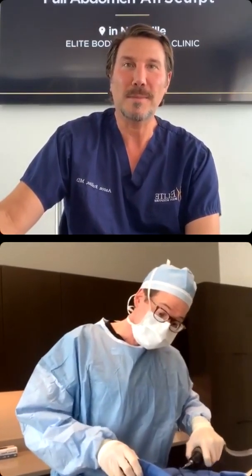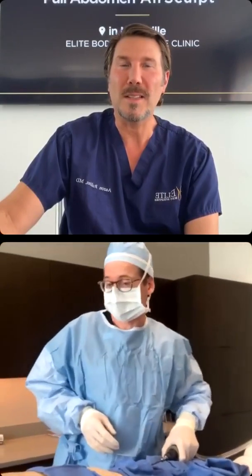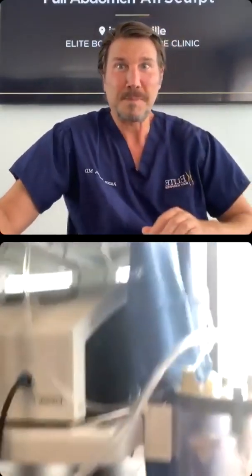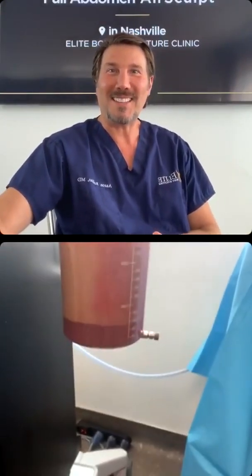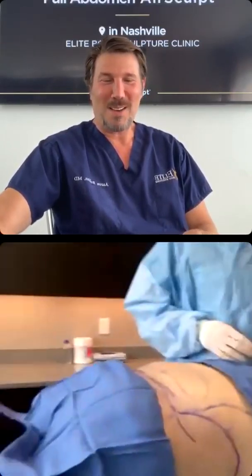So, how much fat do we have on already? Quite a bit. We've worked on the lower abdomen, and we'll show you in a minute. We already have over a liter of fat out. I want to see it. I don't see it yet. Oh, fat. Let's get a nice view of that fat. Oh, 1 second here. There we go. Whoa! Yeah. That's well over a liter. Wow. What do you think, Kayla?